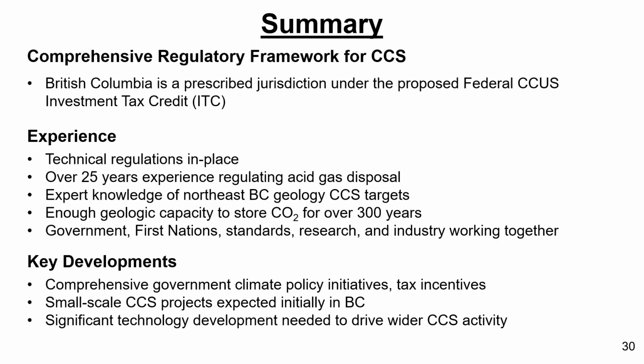Now, to summarize the regulatory aspects of CCS. The Canadian government has recognized British Columbia as having policies and regulation in place to effectively manage CCS in the province, enabling projects to qualify for the federal CCUS investment tax credit. The BCER has extensive regulatory experience with similar projects and has identified significant CO2 geologic storage capacity. The provincial government and the BCER has and will continue to work closely with academia, researchers, First Nations, communities, and standards organizations to ensure CCS projects occur in a responsible manner.